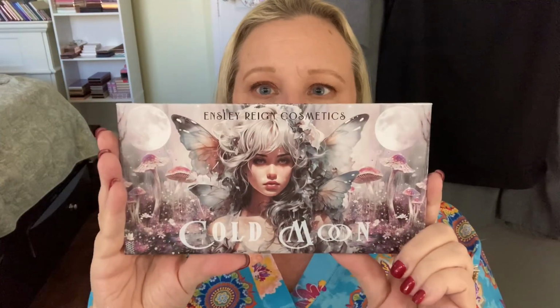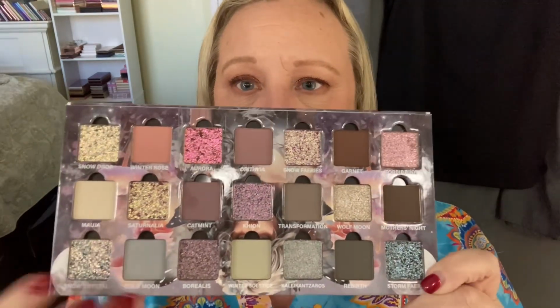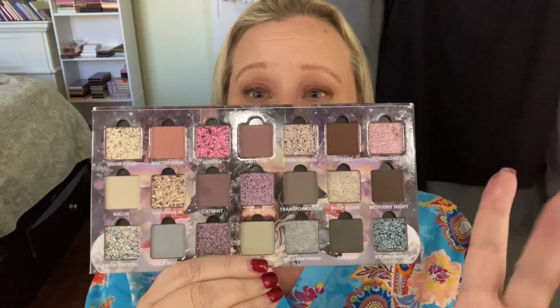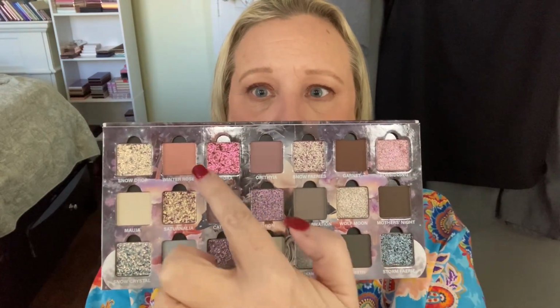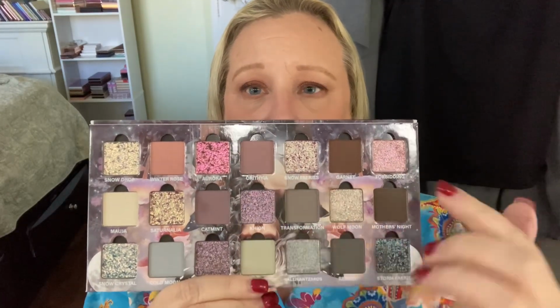Last but certainly not least is the large Inslee Rain palette. This is the Cold Moon palette by Inslee Rain, and I'm going to say this is my favorite. Look at this color story. So you have your kind of more muted, neutral, with a little bit of color mattes in here. You have some very light mattes. You have some medium shade mattes. And then you have your deeper mattes.